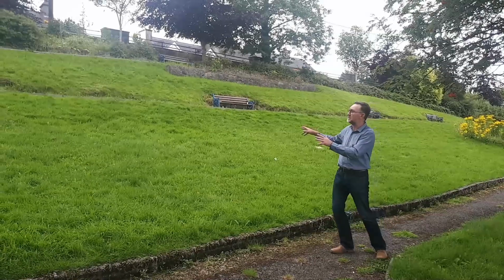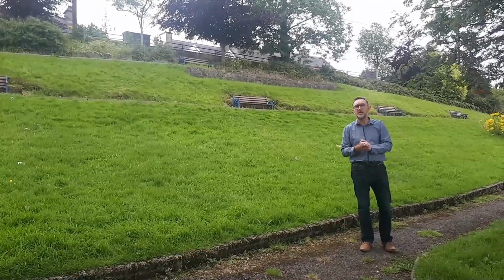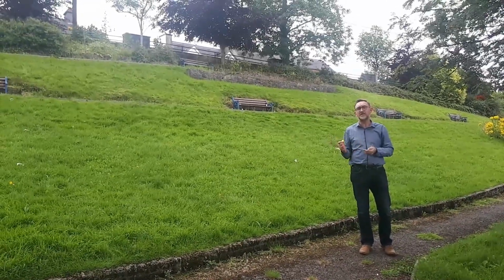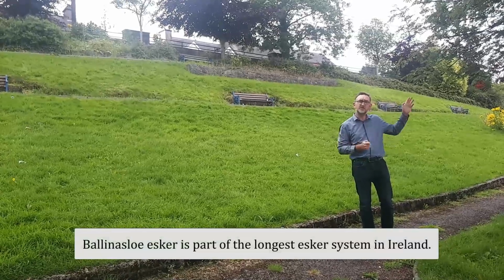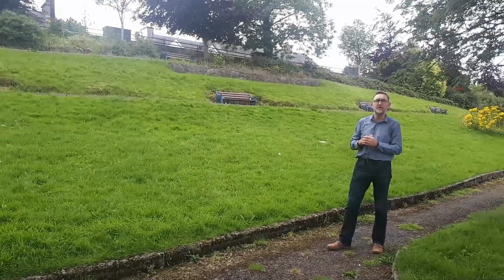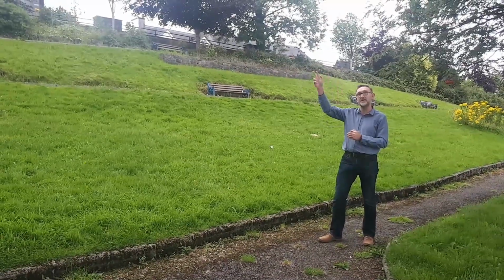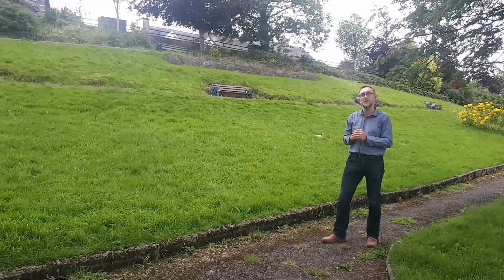And this esker, this is called the Ballinasloe Esker. It's an important part of Galway's geological heritage, but it's actually part of the longest esker system in the country. This esker system starts about 4 or 5 miles to the west of Ballinasloe here in a townland called Highfield, and it extends then for 70 kilometres, over 50 miles, to the outskirts of Dublin.